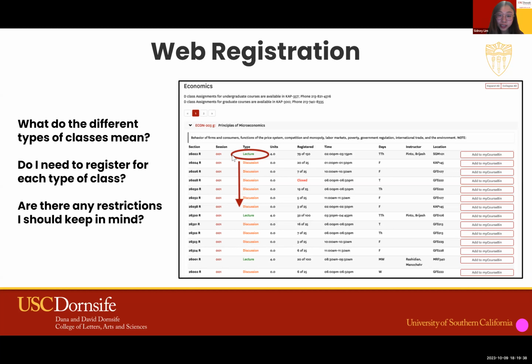Now you will see that it lists a lecture and then it lists a bunch of discussions below that lecture. And then a lecture again, discussion, and so forth. You want to ensure that you enroll in the discussion section that falls directly below your lecture section. The reason for that is these discussion sections are going to correlate with this lecture section. So if you register for this lecture section, you want to pick one of these 6 discussion sections.